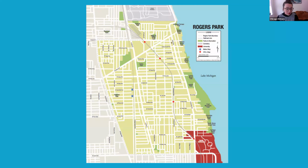With the opening of the Howard L station in 1908, we begin to see a big boom in Rogers Park's development because this allows people to commute downtown. More people can seriously live in these areas and commute downtown. They can go to the great cultural institutions in the Loop. They can go downtown to eat, but then go back home where they are right next to the beaches of Lake Michigan. So, pretty idyllic.